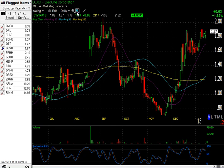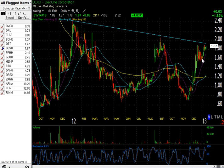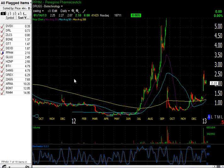Dexo, flagging here. I think that this one needs more time to develop, but on a longer-term chart, right, you can see that this is a big range break when it does come out of this flag that goes back to really December 2011, and so it might need a few more days to develop, but when it does happen and it breaks this trend line, it can really go.